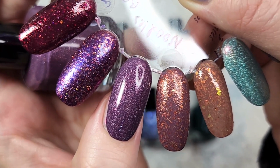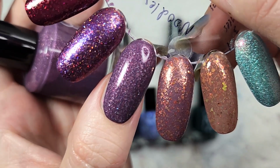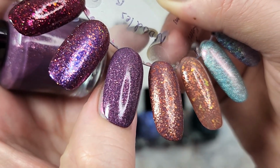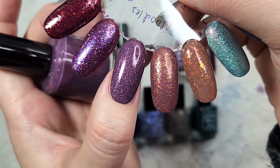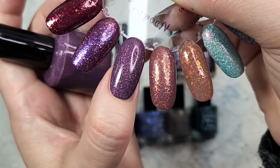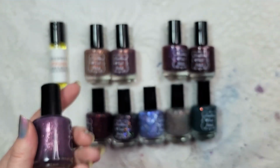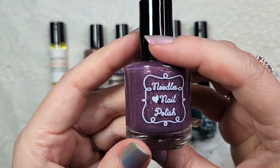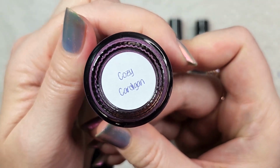There it is on the nail. I think on this one you can see another component. I feel like there's also a little bit of a scattered silver holographic shard. So again, really gorgeous on the nail, very cozy. I feel like this color is perfect for winter and fall. Just another beautiful color there. I feel like I'm going to be saying the same words over and over again for a lot of these, but this one is called Cozy Cardigan.